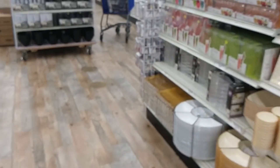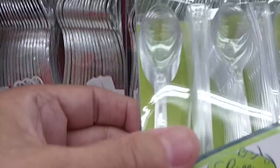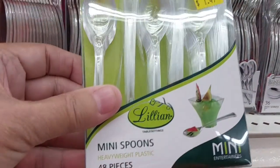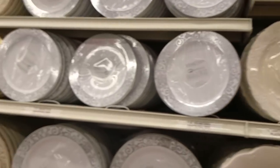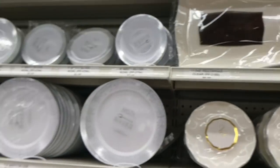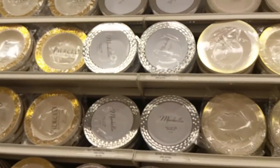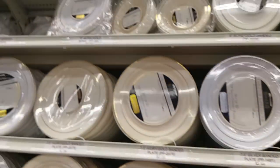Go down there, Jimmy. Oh, look at these little spoons. I guess for caviar and foie gras. What is that? What is foie gras? Mashed up duck liver or something? This country girl doesn't know anything about fancy hors d'oeuvres and fish eggs and all that kind of stuff.